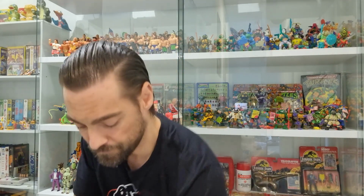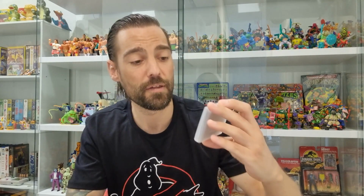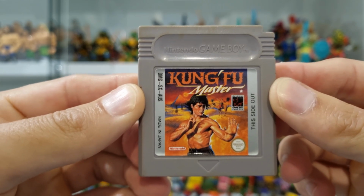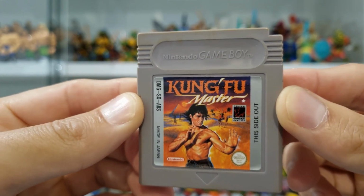So the same seller that was selling WWF Superstars was selling this, so I picked up this one. A game that I know nothing about, Kung Fu Master. I think it's just your standard side-scrolling beat-em-up game, so I picked up this as well for $1, maybe $2 from the same seller.